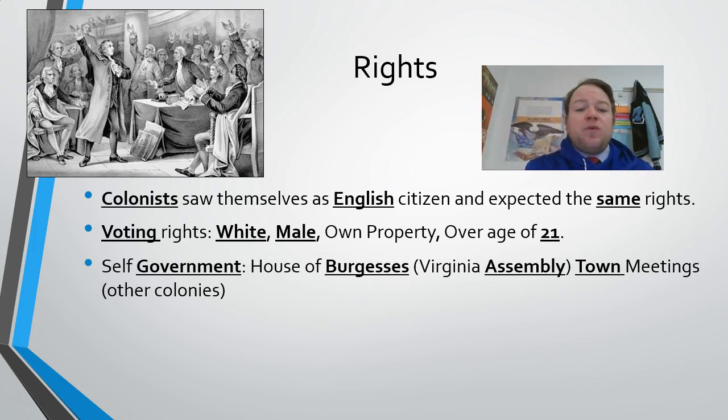If you were voting, you had to have kind of five things going for you. Number one, you had to be white. Number two, you had to be male. Number three, you had to be owning property. Number four, you had to be over the age of 21. And then lastly, in many of the colonies, you had to be affiliated with some sort of religion. Particularly in the New England colonies, this was the harshest. So think about that when we think about rights. There are still some issues with who has rights and who doesn't.